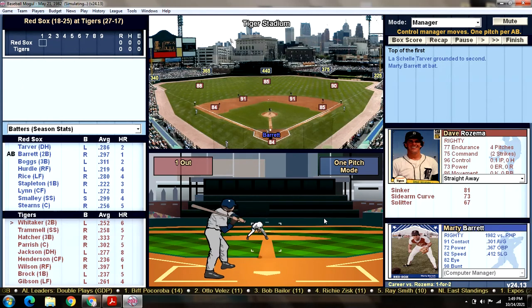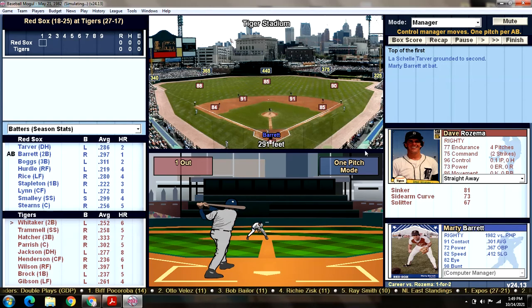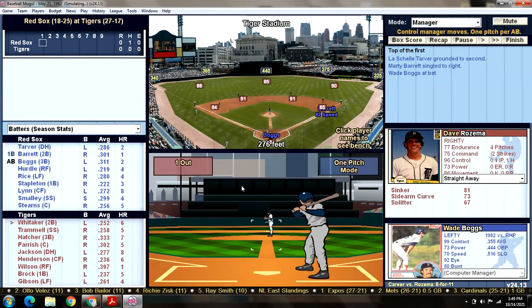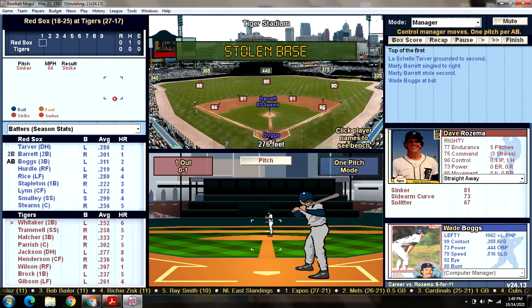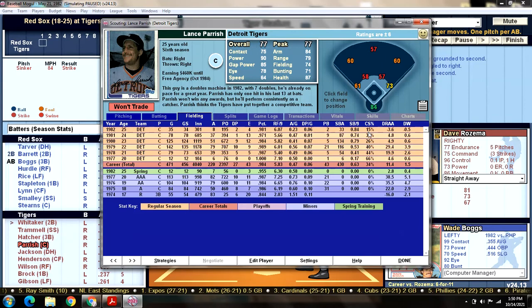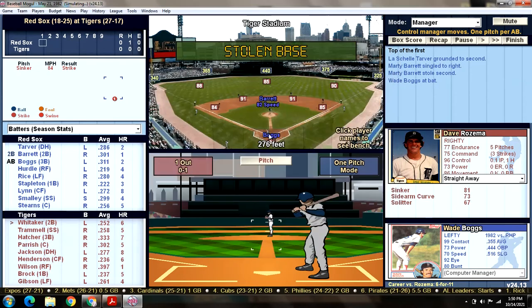One down now for Marty Barrett. Barrett goes oppo for a base hit. Barrett has a little bit of speed, slightly above average. Wade Boggs, who was injured last time we faced the Red Sox, is up, and Barrett steals second. So what is Parrish's caught stealing percentage now? I know maybe you're wondering this as I am. 15%. His defensive wins is negative at this point. So much worse than last year. What went wrong for Parrish?